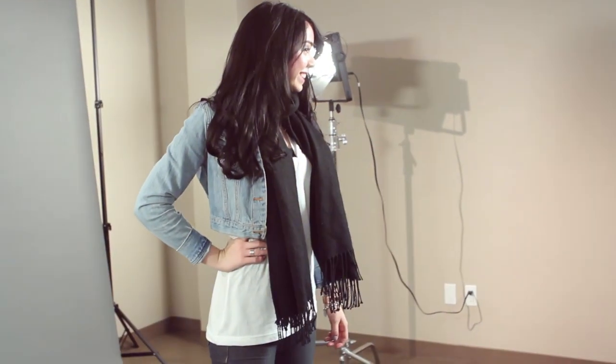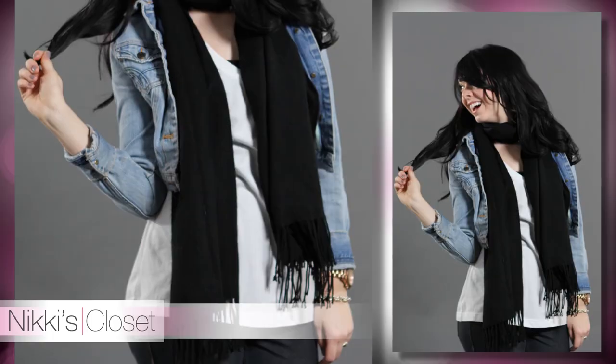Okay, so moving on to the top, this is actually just a basic tee and a basic tank, and I purchased them both at Target. They're an amazing price point. I've said before that I love Target's basics. I like that they tend to run a little longer, and they're just always really flattering and very affordable, which is always a plus. So I purchased the t-shirt for $8 and the tank top for $8 as well.